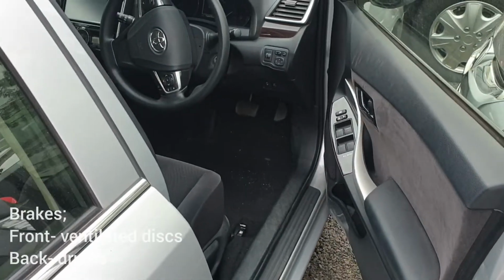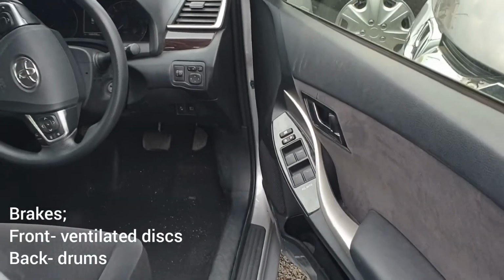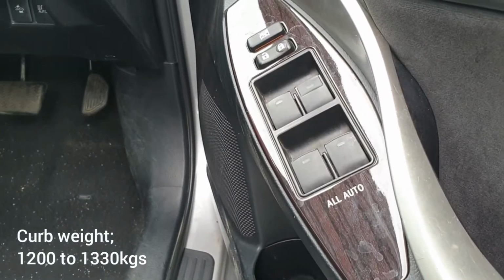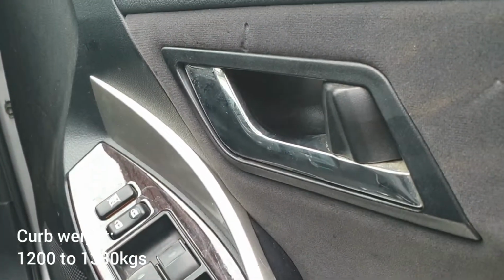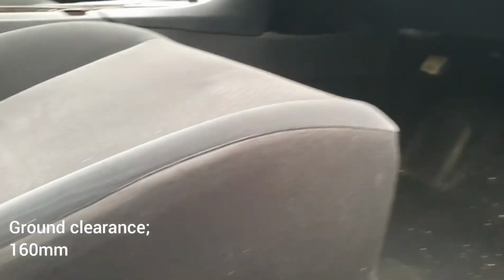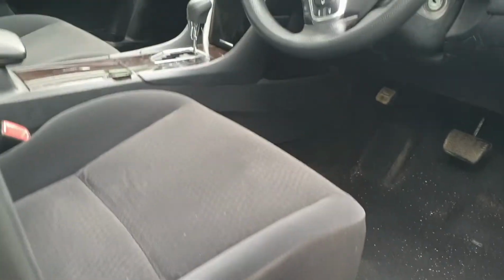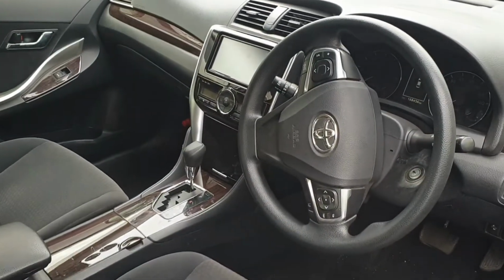This car gets front ventilated disc brakes and drum brakes at the back. The curb weight ranges between 1200 to 1330 kgs, with the all-wheel drive variants being more weighty. The ground clearance is about 160 millimeters, which is actually not that bad, but with 5 passengers on board and cargo, it will struggle to go over some bumps.